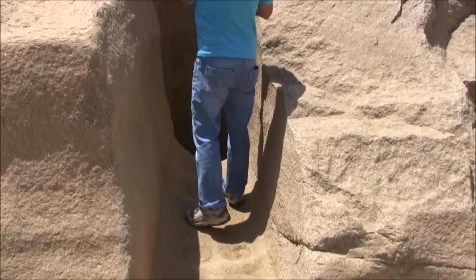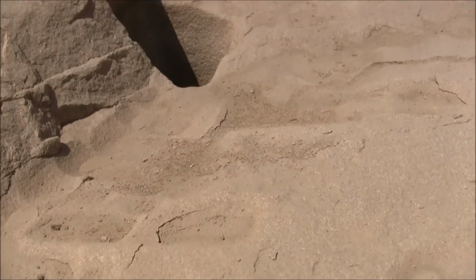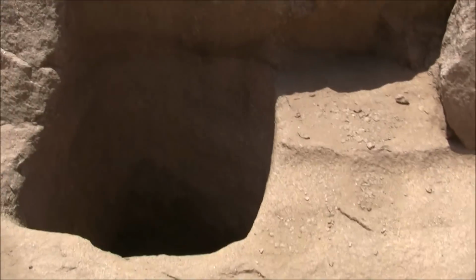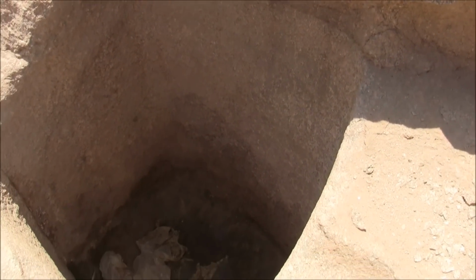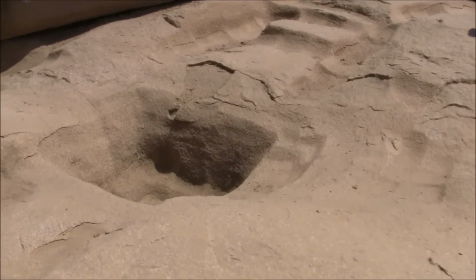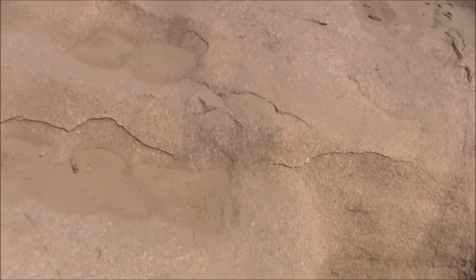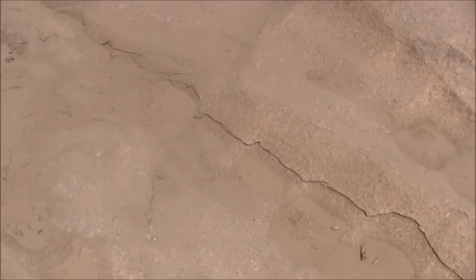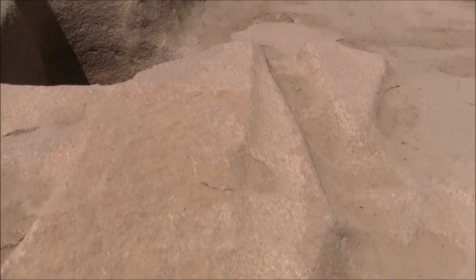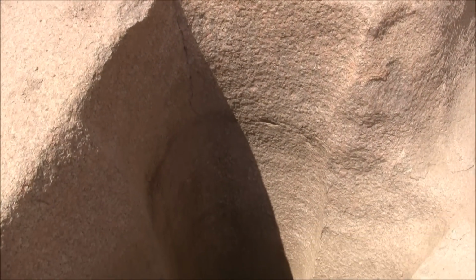Again, this was not done with a bunch of guys with stone pounders. This was done with a technology that, as far as I know, conventional Egyptologists can't explain, as well as pits in the ground like this. And over here. And also see the way that the stone is blistered. It's possible that some kind of heat was applied, or at least some way of destabilizing the stone in order to extract it. And this is a classic example here again.